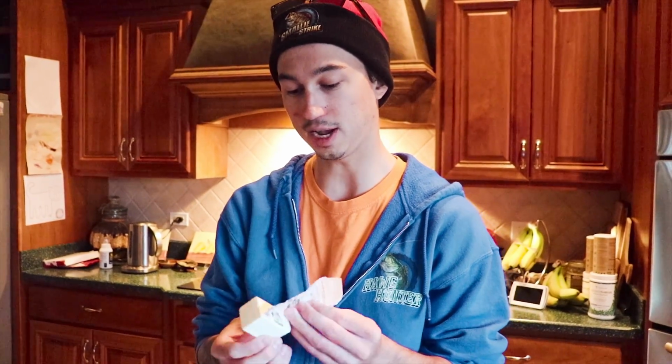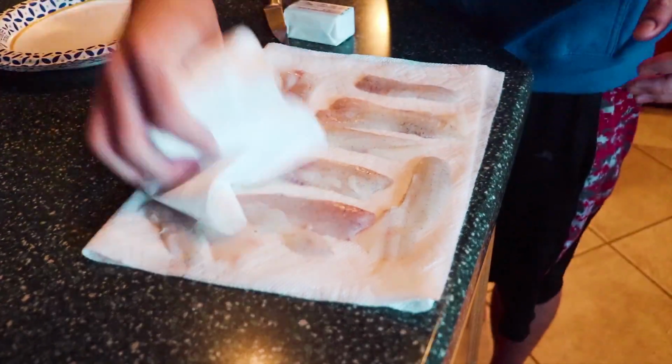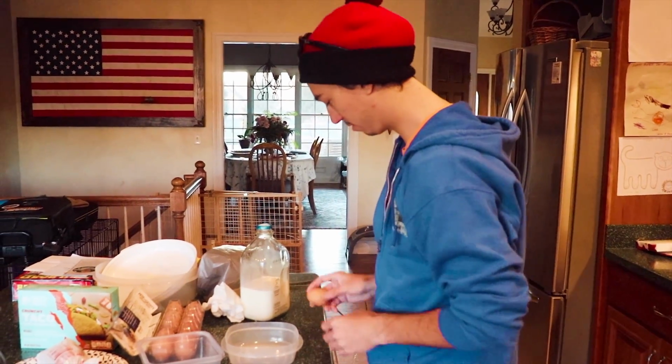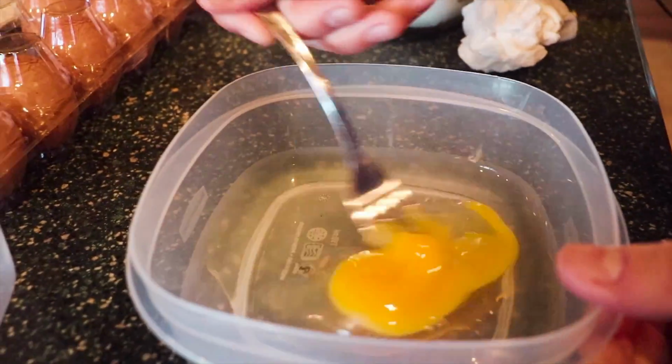All right, so I'm gonna put a little less than a half stick of butter, pretty much 3.5 tablespoons. So I got my meat right here. I'm gonna dab it like this. All right, so now I'm gonna take 1 egg. Haven't cracked an egg in probably like 4 years. All right, so I'm gonna whisk this egg.